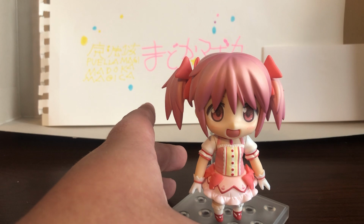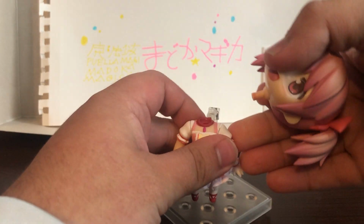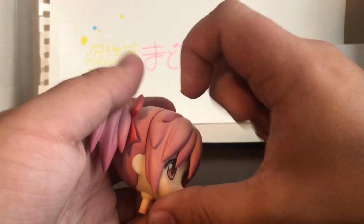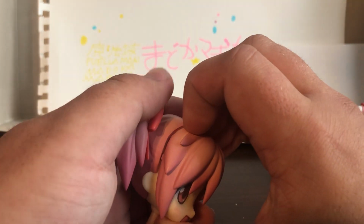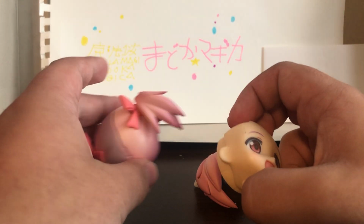Alright, since I removed her head, let's talk about some of her accessories. So now we gotta go back and rip off her head again. I wish there was a more efficient way of removing her head when changing the faces, besides that. So, here's the head of Madoka. We just come in here, there's a little seam, get your nail in there if you have nails, and just pry. Alright, that's disturbing. Rip this off. Now you can just remove her hair.